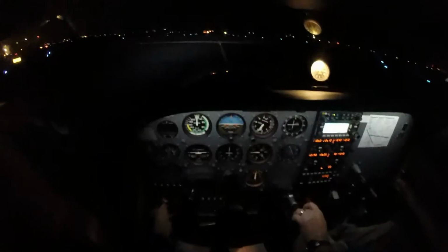Cessna 58 Juliet, hold short of runway 29 left, then contact tower 118.6 when ready. And we'll hold short of runway 29 left for 5158 Juliet.